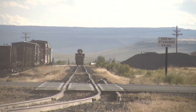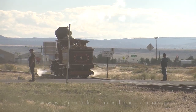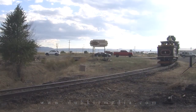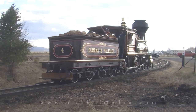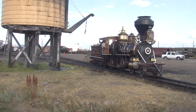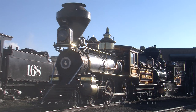After Glenbrook was put in place, we looked to the west in time to spot Eureka returning from its test run. With Eureka back in town, it would be link and pin coupled to Glenbrook, and Sunday's train would be ready. Sunday's train would be the Woodburners pulling the historic consist to Bighorn in return.